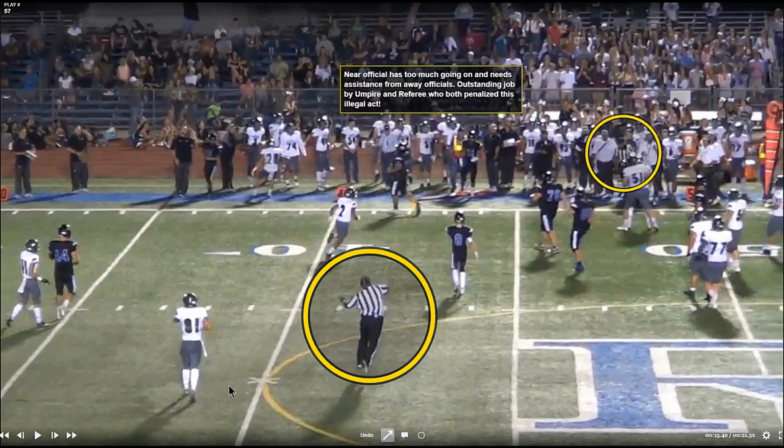If you are looking at the end result of a play, if you know where the runner was down or went out of bounds, and you're not the flank official on that side, or maybe the back judge on a long run, and you're looking at the wrong thing, you should be helping out with this kind of stuff. All right, move on.